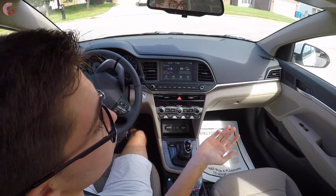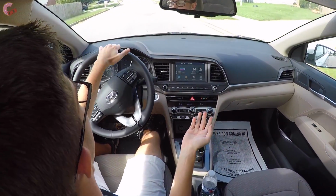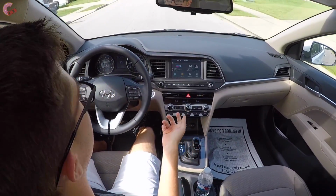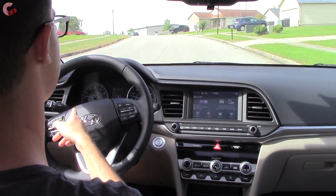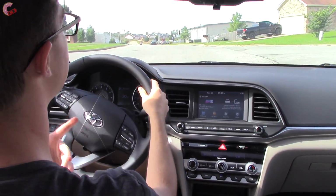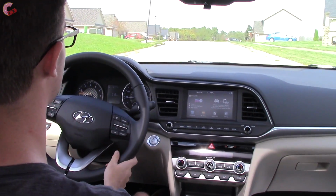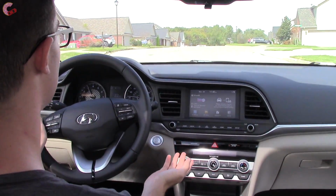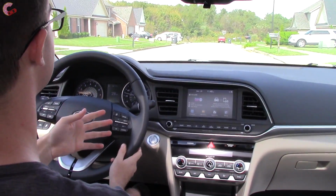Ride quality in the Elantra is also very impressive for a small car. We've ridden in a lot of the rivals like the Corolla and the Civic. This ride quality is probably the softest of the bunch. It's a very impressive ride quality, and the transmission I really love in the Elantra. The six-speed automatic, excuse me, it's a very smooth transmission. When I hit the accelerator really hard, so let's try, it shifts smooth, and like I said, you can't really hear the engine, which is nice.